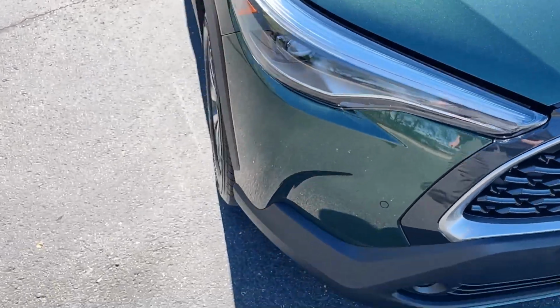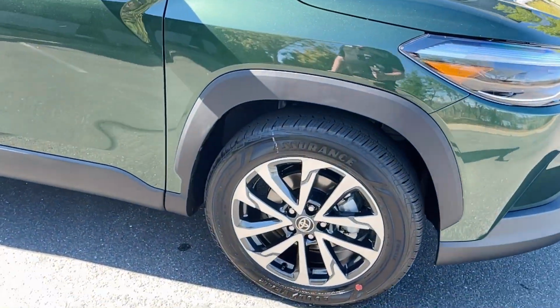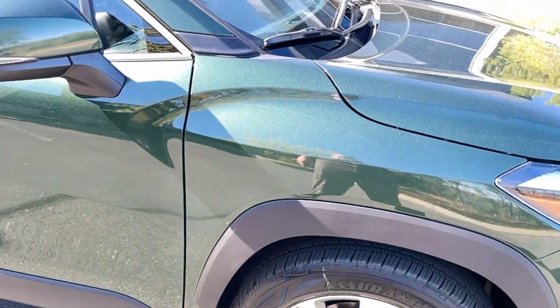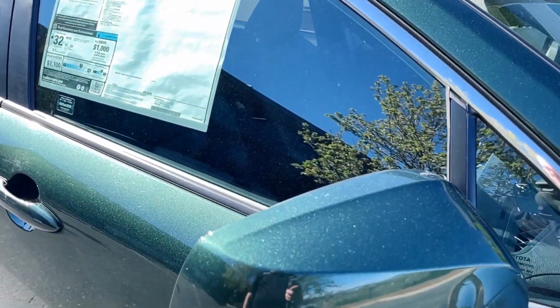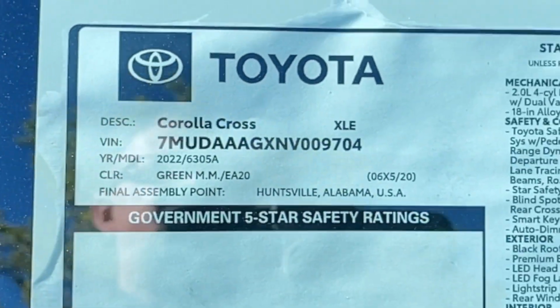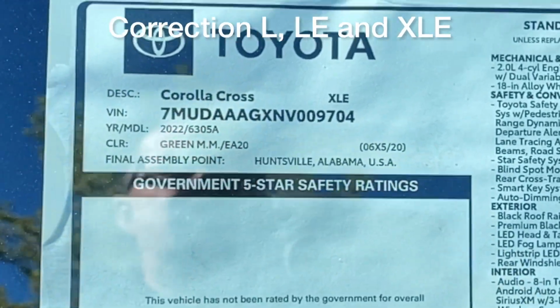Let's go ahead and go to the side. Toyota provides you a very attractive rim on here, and these are Goodyear tires, so it's a quality tire. We have matching painted mirror caps, not black mirror caps, with turn signal indicators. Let's take a look at the Monroney sticker on this one. This is the XLE. There are two levels of this vehicle, LE and XLE. I think actually there's an L, but I'm not seeing the L.